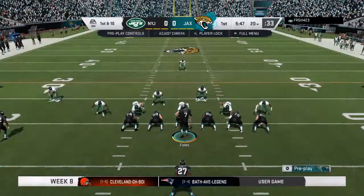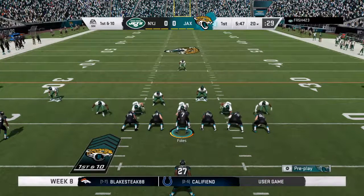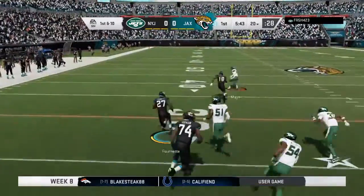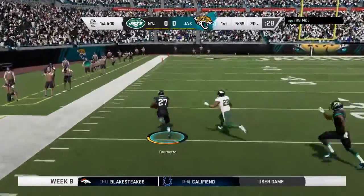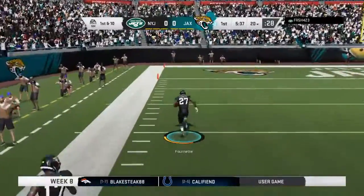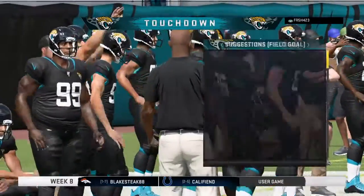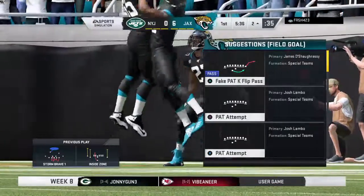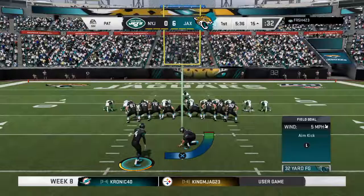Foles and the Jags come up now first and 10 at their own 20-yard line. They go with Leonard Fournette, third-year back from LSU. And some room to roam now. There he goes, left side. Touchdown, Jaguars. Leonard Fournette, an 80-yard touchdown. And they are able to strike first here on their opening drive.